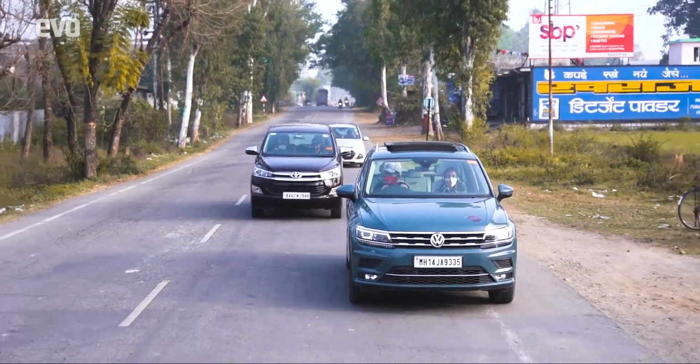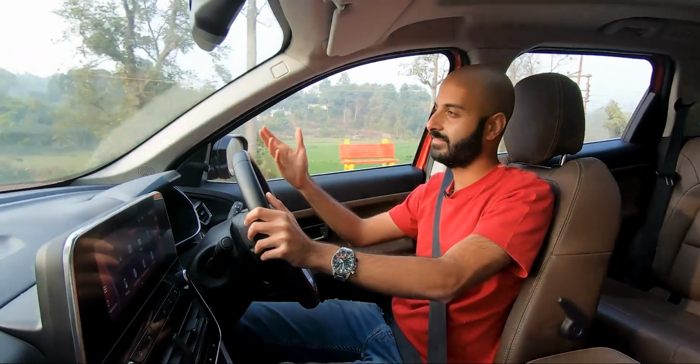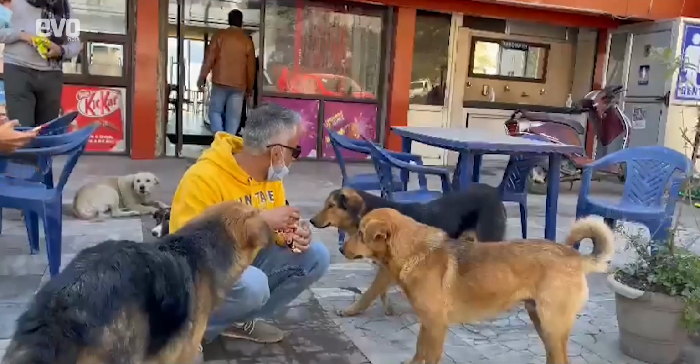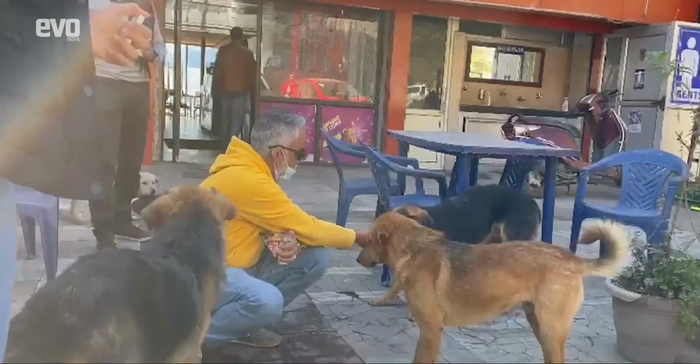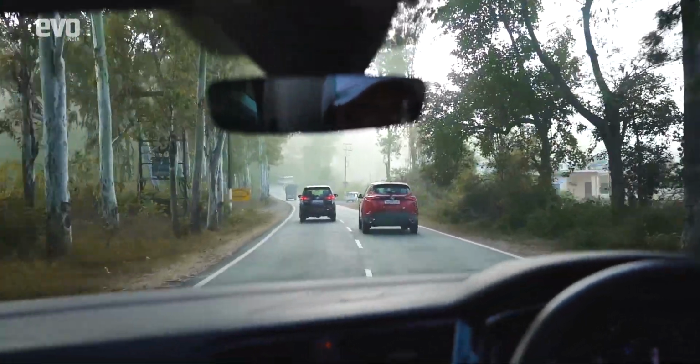So the drive to Chandigarh is not very long. Again, it's some 5 hours. And the idea of having these short drives is to allow us to do so much more. Maybe we can stop more to take more photographs. When we get to Chandigarh, we should have enough time to go out and explore a little bit of the city. But we also get to do some really impromptu stuff.